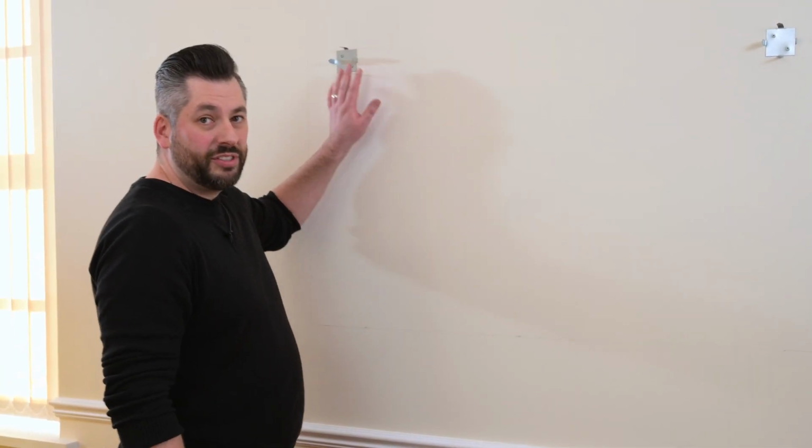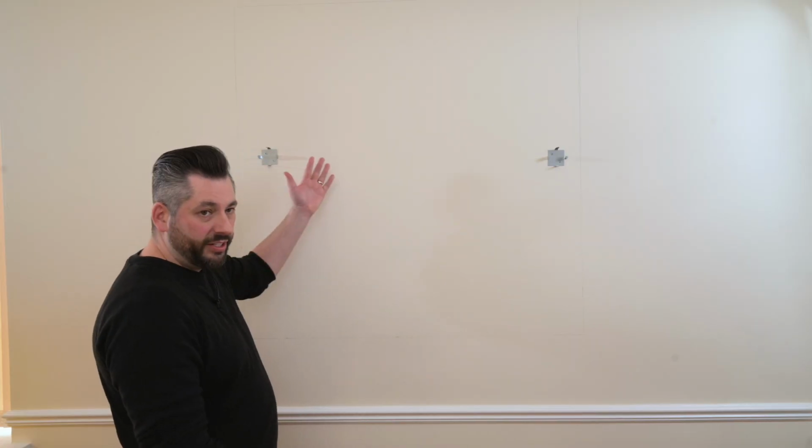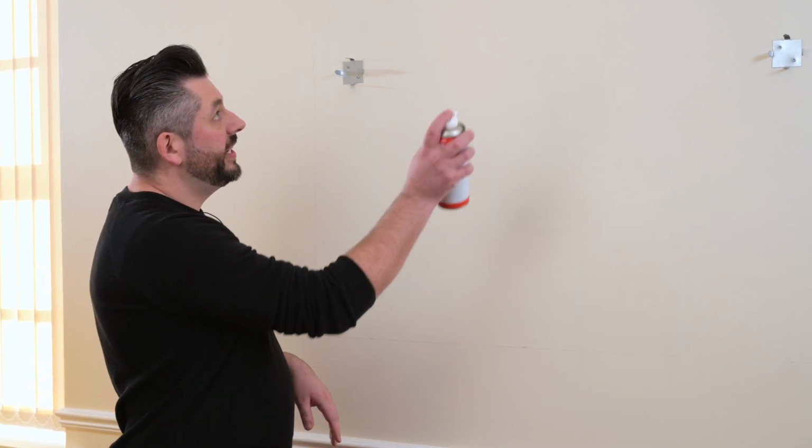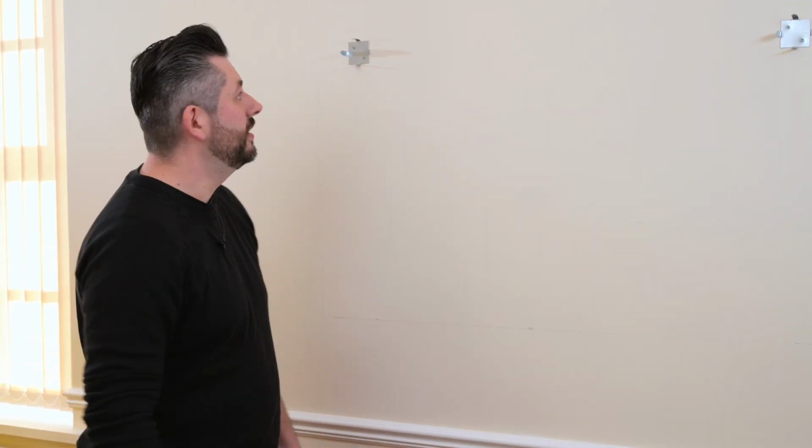Now the impaling clips actually hold the panels really well, but it is best practice just to make sure that they don't start coming away from the wall to adhere the panels to the wall. So we're going to spray around the pencil template that we've done so we know where the panel is, and we're also going to spray the back of the panel itself.